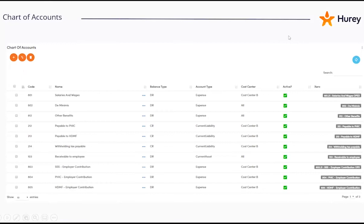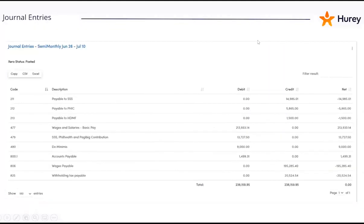All right, so this is the chart of accounts, which you can generate from Hooray, and you can push all this information seamlessly onto Xero. Later we'll have some videos to show you how Hooray and Xero integrate with each other. It's just a matter of pressing this blue button here. That's how easy it is to push information from Hooray to Xero. The same is true with journal entries.